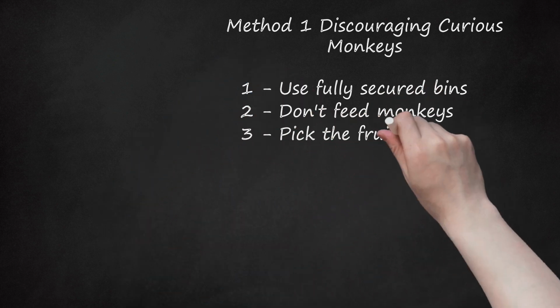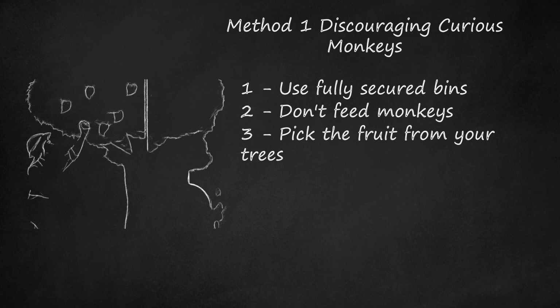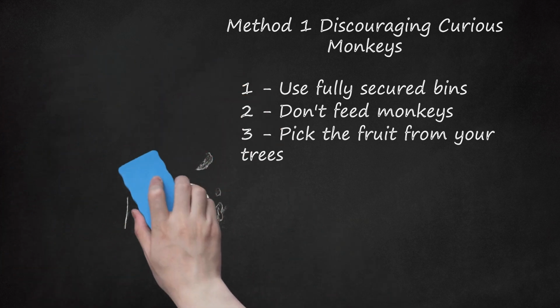3. Pick the fruit from your trees. If you have fruit trees around your house or in your neighborhood, don't forget that these are a potential food source that could attract monkeys. You should harvest any fruit trees as soon as possible in order to reduce the chances of monkeys finding the fruit. If this is a consistent problem, consider whether you should continue to cultivate fruit trees. If you are growing vegetables in the ground, be sure to cover them with a strong wire mesh that is designed to resist primates.